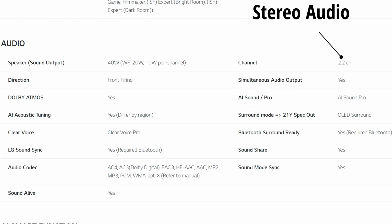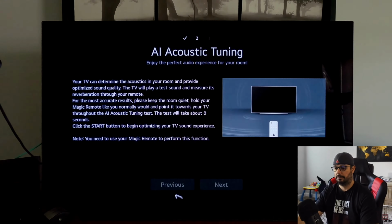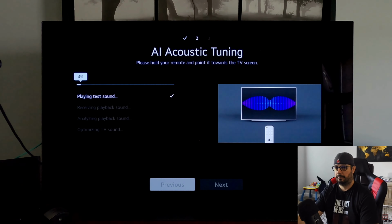Regarding the C1's audio reproduction, it's okay considering the C1 comes with a standard 2.2 stereo configuration. That's one speaker on the left, one on the right, and then two speakers dedicated to low frequency or bass reproduction. There are multiple audio presets to choose from, and the speakers can also be calibrated using the C1's remote, which does add some warmth and richness to the sound. Overall though, to do this TV justice, one should invest in either surround sound or at least some sort of a soundbar.